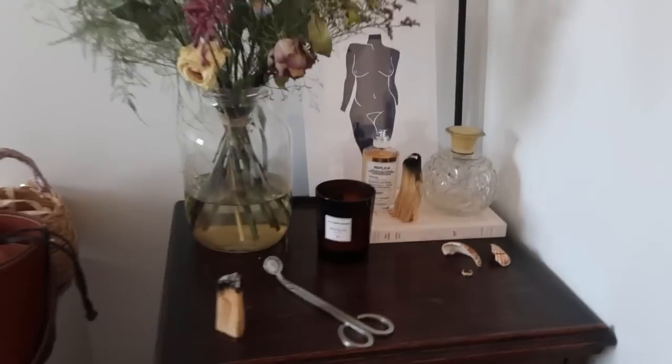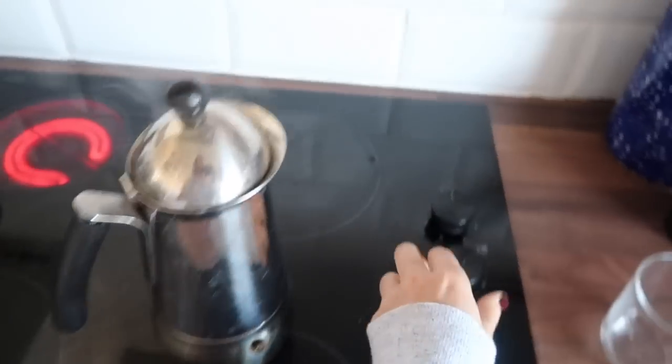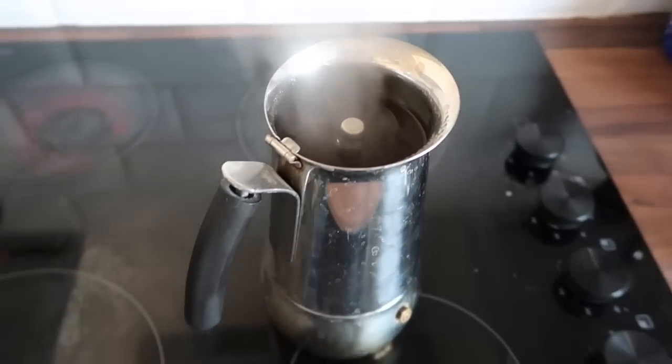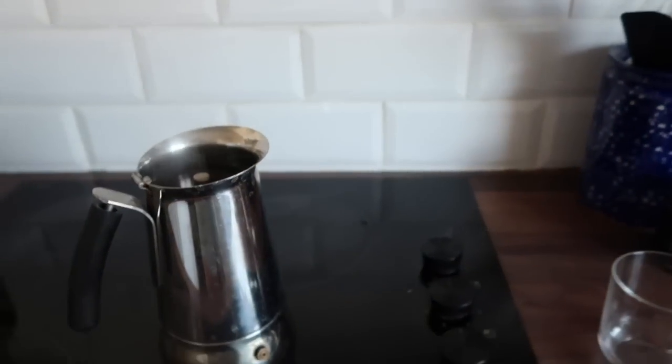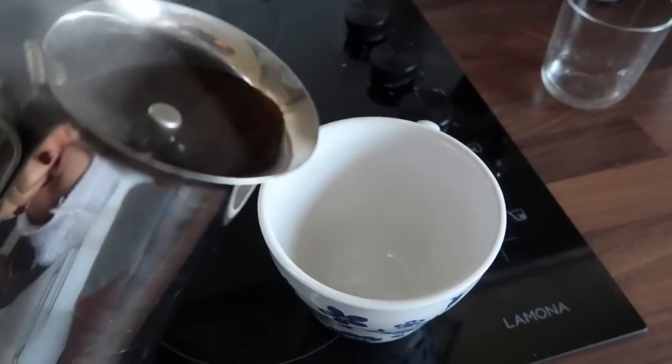In the meantime, I need to change those flowers as well. Whoops. My coffee is boiling, so I'm going to head downstairs. So, turn that off. So basically it comes up through there. Grab a mug. Pour it in.